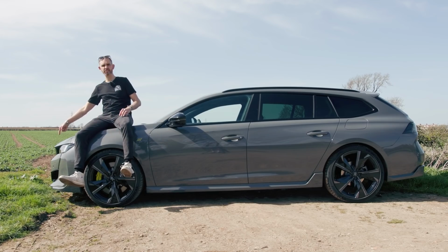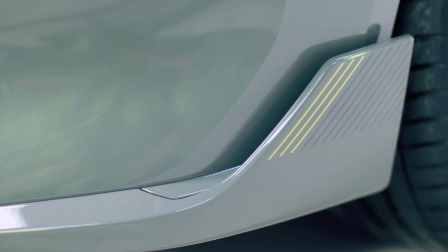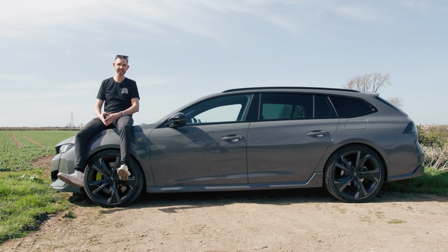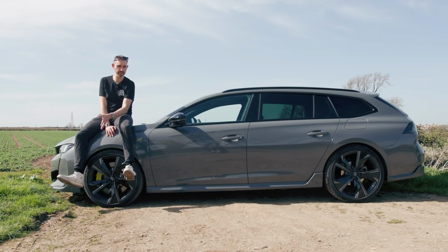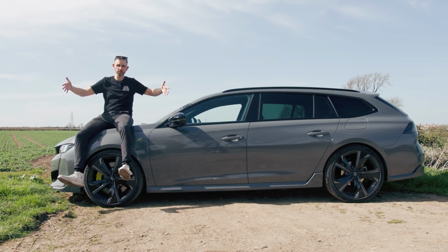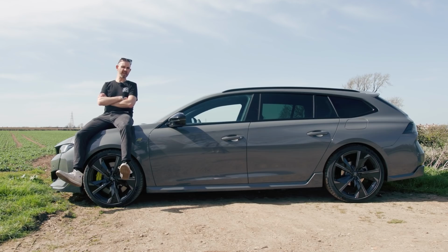There's a bit of anodised green, of course, on the body kits. It's really rather tasteful. I do really like it. 20-inch wheels, 380mm sport discs with 4-piston Sport Engineered calipers. It's a wider track than a normal 508, so it's slightly stockier but not crazy arches. In a world where the Audi RS6, for example, has I think just gone a bit too roidy, this is just right.